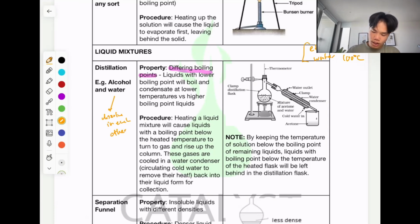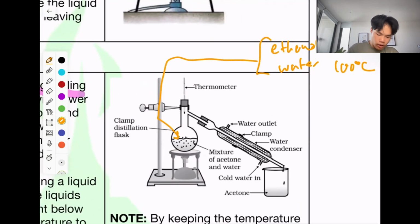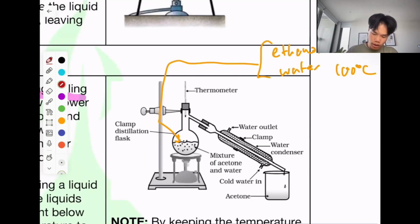So say you have these two substances inside of your round bottom flask, and you're essentially trying to heat to a temperature that is between 50 and 100. So say you want to heat to 60 degrees Celsius. Which of these substances will turn to a gas, and which one will remain as a liquid? These are their boiling points, by the way, on the right.